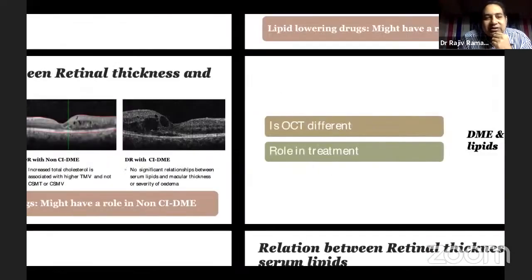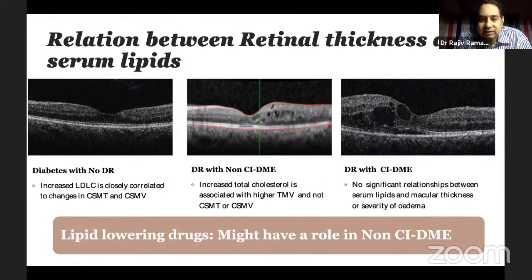Coming to lipids, again, is OCT different in those who have a different dyslipidemia? In those with diabetes without retinopathy, it is known that LDL cholesterol is linked with central subfield thickness and central macular volume. And an increase in total cholesterol causes a higher total macular volume, not the CSMT or CSMV, meaning that probably it has a role in non-center-involving DME. With center-involving DME, they didn't find any significant association as far as the OCT. This is just about the OCT I'm telling. Probably this suggests that lipid-lowering drugs may have a role in non-center-involving DME.